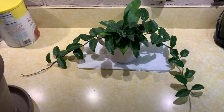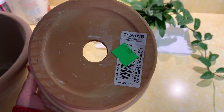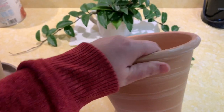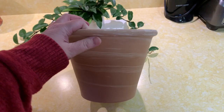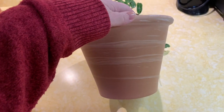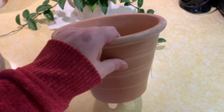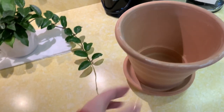And I ended up purchasing this terracotta pot. This one was $6.99, and what I like about these is they're just regular terracotta, but they have the white swirling throughout the pot. It just gives it that little extra something, you know? And to be honest, it kind of reminds me of a creamsicle. Isn't that weird? So anyway, yes, this terracotta pot and also this saucer. This was $1.99 to go with that terracotta pot.